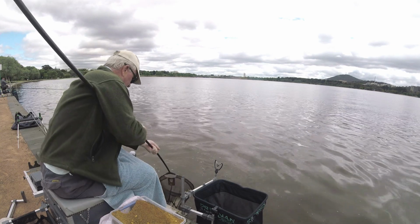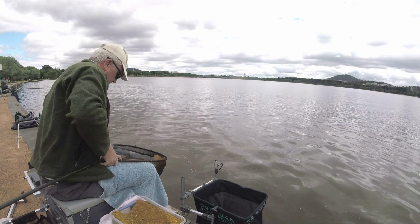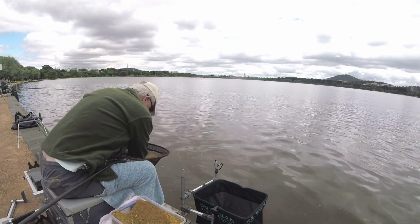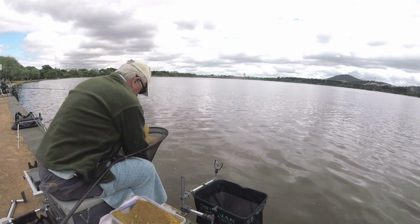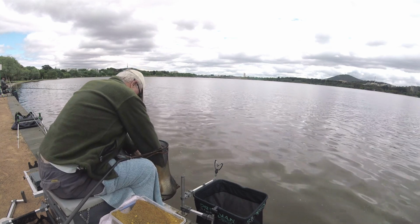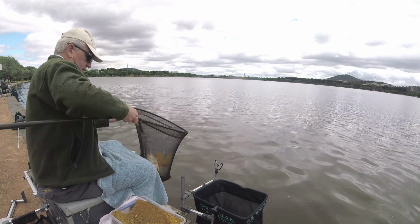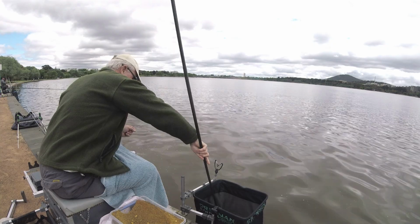And it's a decent fish. It's about the average for here. Probably £5. I'm not going to show you them today, obviously. We've lost too many fish in the past that way, haven't we? Just hooks in the side of his lip too. Get him in the net.